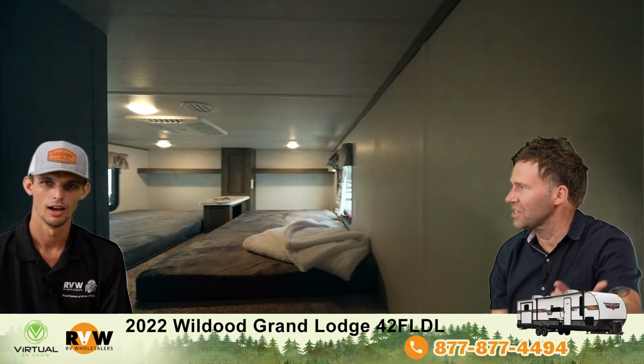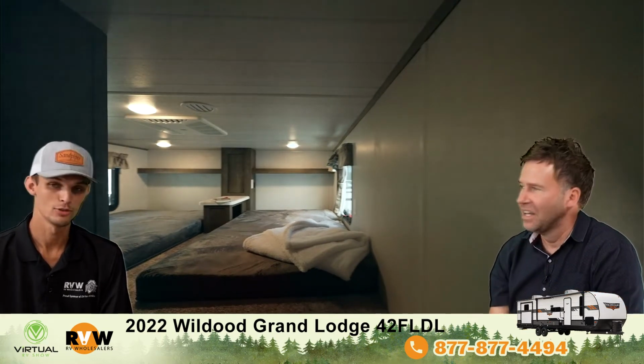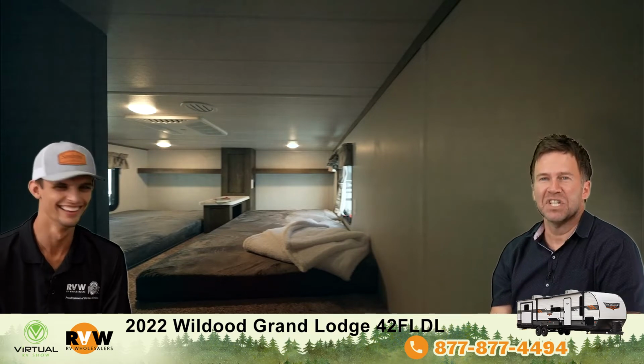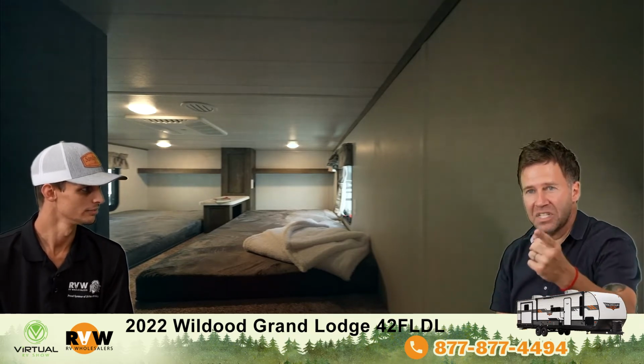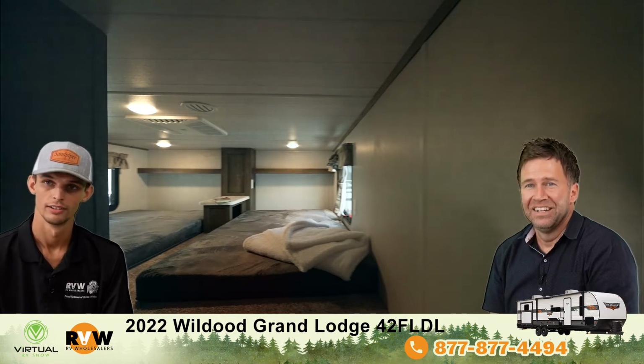Wow, I wish this was here. I want to see it. I haven't seen one of these yet. That is awesome. Is that new for 2022, or have I just not seen any of these with a loft like that? I think you just missed it. I must have. I've seen little teeny lofts, like one little bed, but I haven't seen this. That's cool. I dig that.